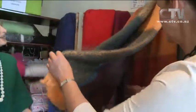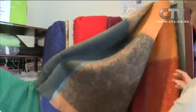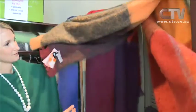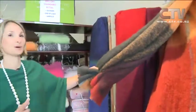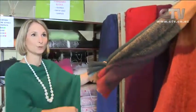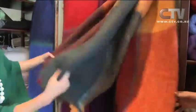I do too. Andrea, these are stunning, aren't they? Just always such a popular favourite. People will come in and most people will just have a favourite that they just zoom to. Yeah, sure. This is definitely one of them. Yeah, I can totally understand that. And it's that lovely, beautiful mix of colours.